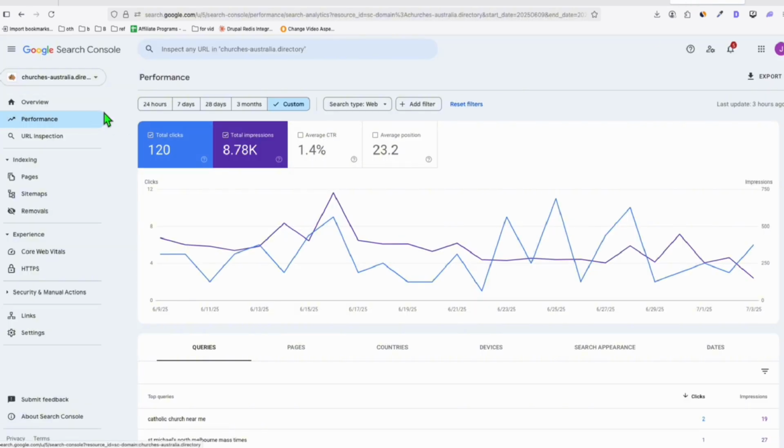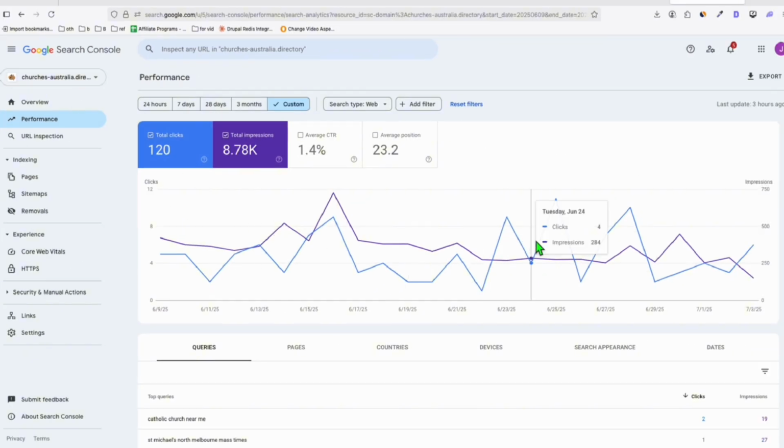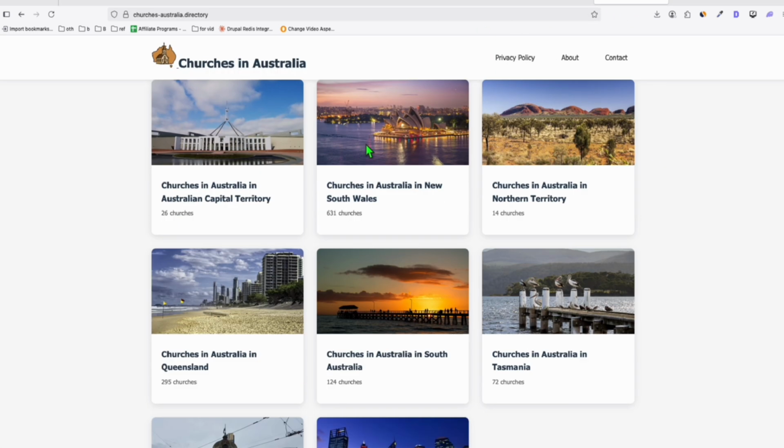And one more right here, which we can see some steady growth, is this directory, Churches Australia. So you can see we've got around 7 to 10 clicks a day and about 300 impressions. So it is also growing steadily.